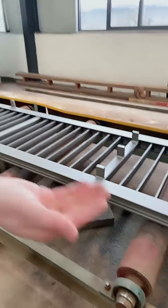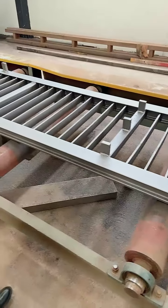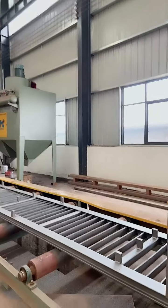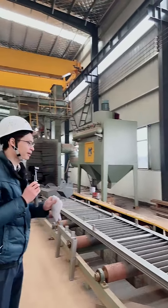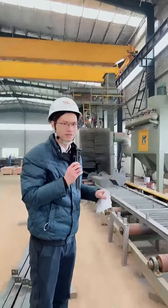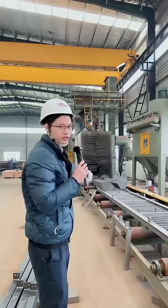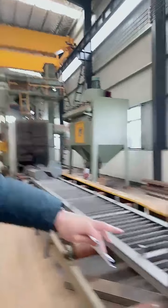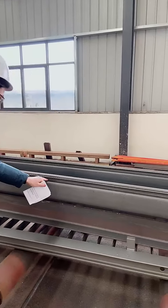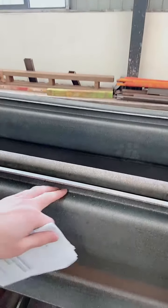This is the shot blasting machine. So I will show you the advantage of why we do the process of shot blasting. You can see this has just been shot blasted. You can see this.